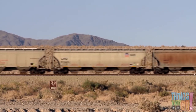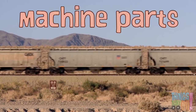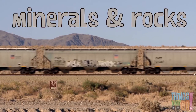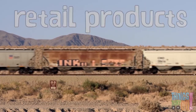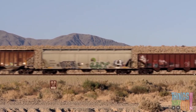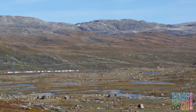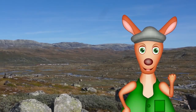It could be carrying food, liquids, grains, machine parts, minerals and rocks, metals, retail products, or even toys. Have you seen a freight train before? Aren't they impressive?